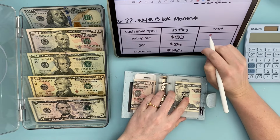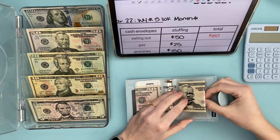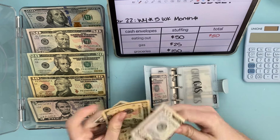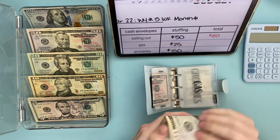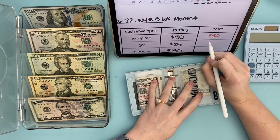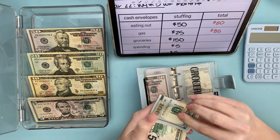I did unstuff some things off camera, and I do have some ones in here, so we'll add those to the $1 challenge. Gas is getting 25 today. So now I have 50, 70, 85 in gas. Groceries is empty, and we're going to add 150 today. So 150.